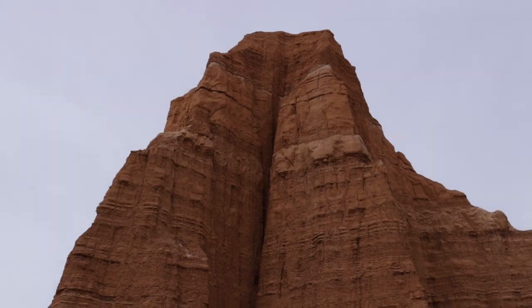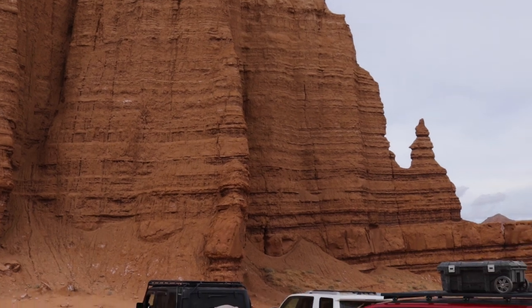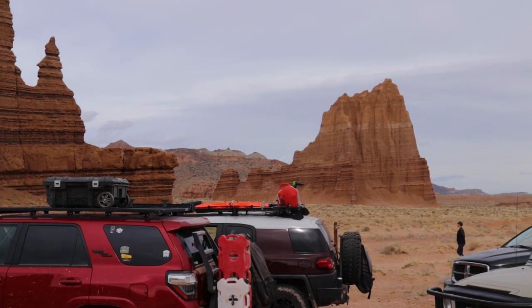Taking a quick stop, looking at Temple of the Moon. You can see Temple of the Sun back there where we just came from. These things are just massive.